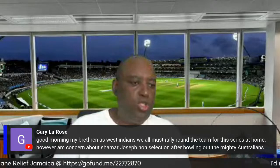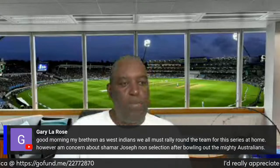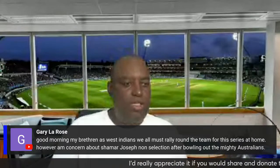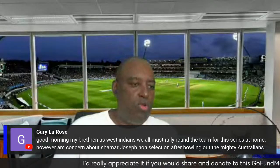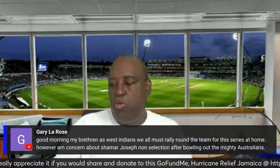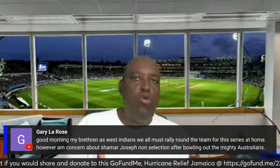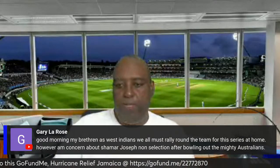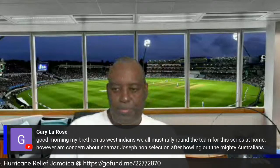Roach bowls to Markram, drives straight to the man at backward point, who didn't pick it up cleanly, but he stopped it, and there is no run. So let's hope that this bowling attack does well, because with or without Shamar Joseph, we want the team to win.